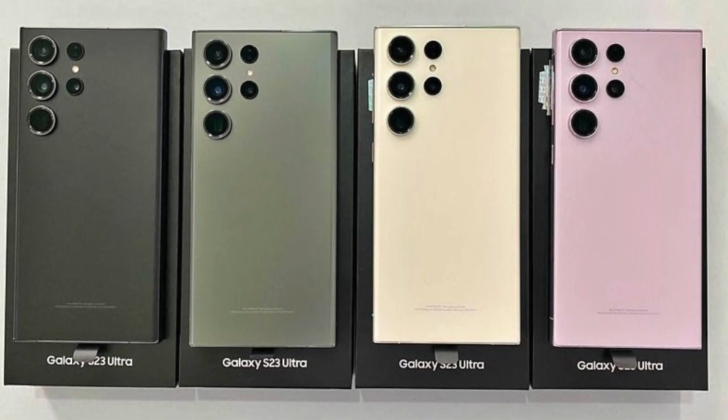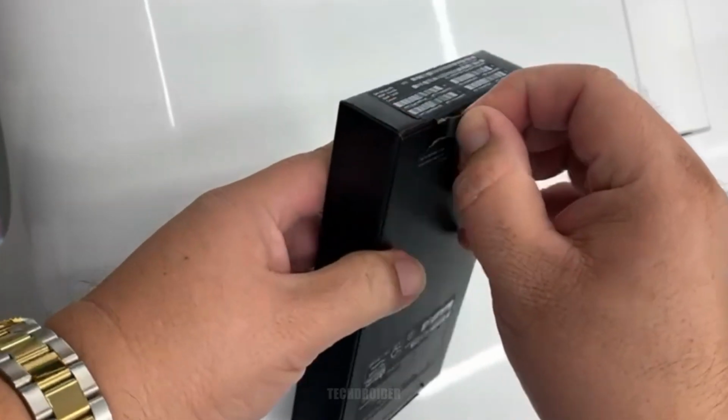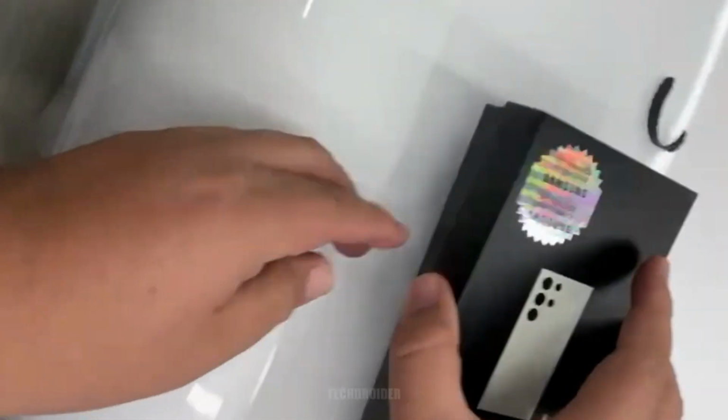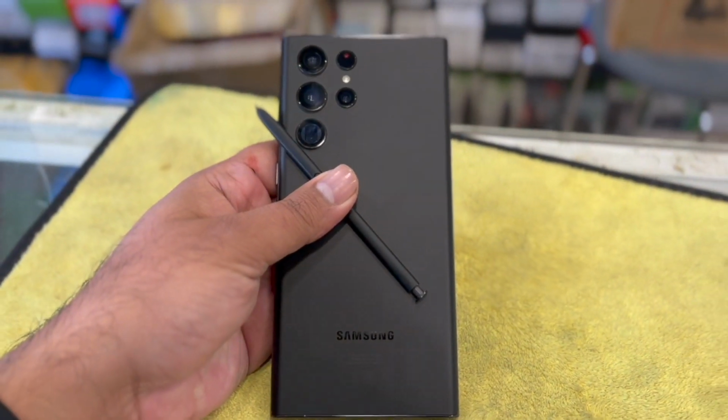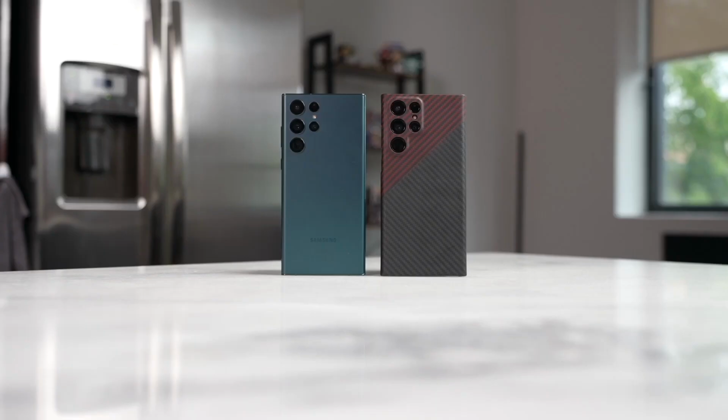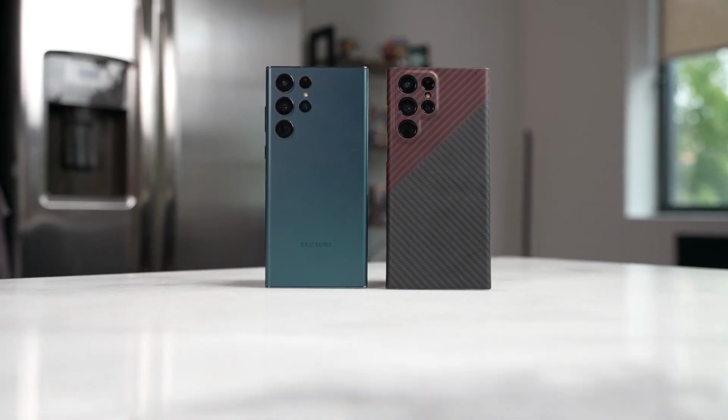So guys, we already know that Samsung is going to be increasing the price of their S23 series, particularly in Australia, Europe, South Korea and many other countries, whereas in the US, the pricing is expected to remain the same. However, the company could compensate for the price hike with a special pre-order offer.